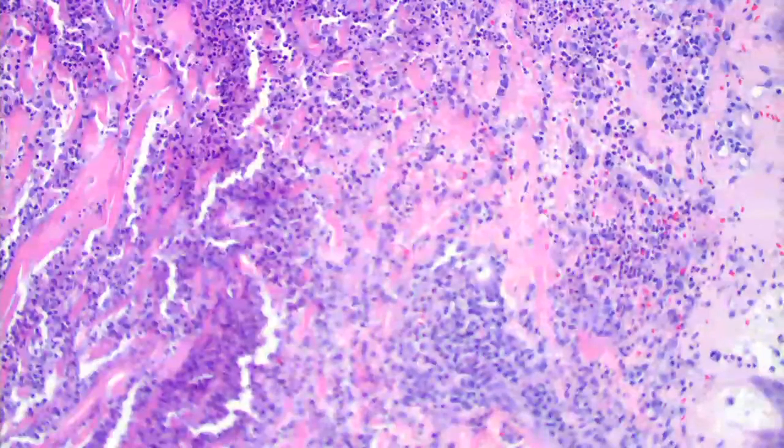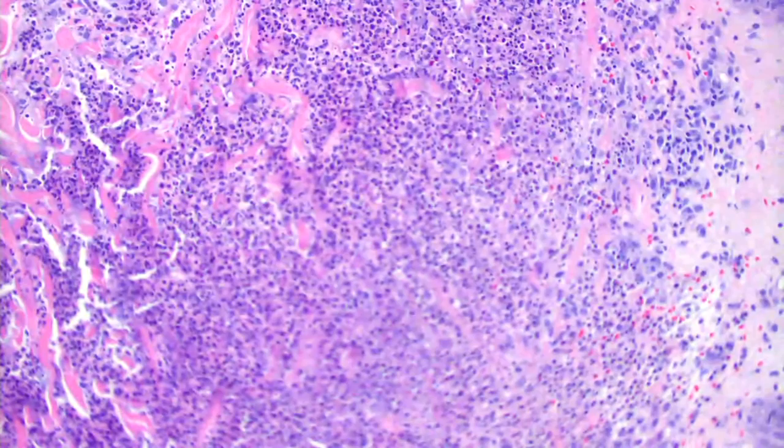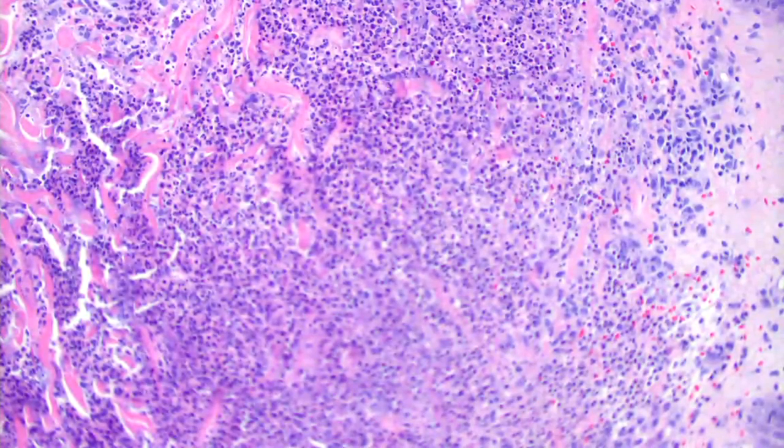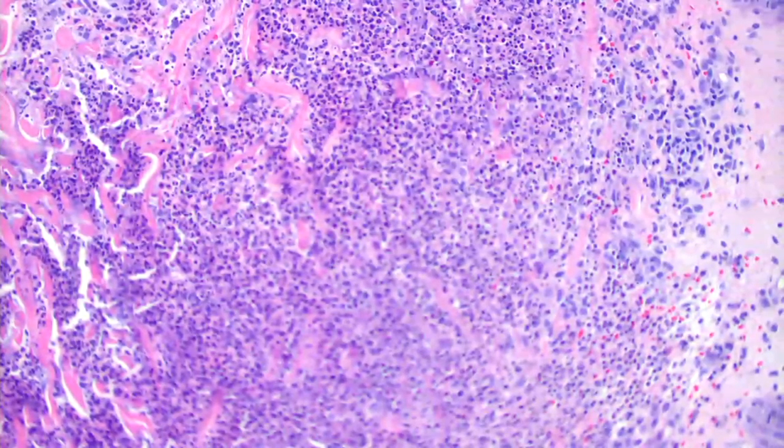Yeah, the IgA mediated ones. HSP, Finkelstein's, hemorrhagic edema of infancy. Lots of polys in IgA mediated vasculitis, a lot of times fairly intact polys. So what else can give you lots of neutrophils?